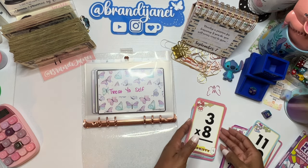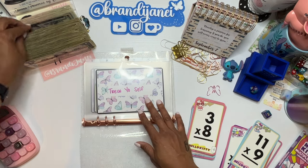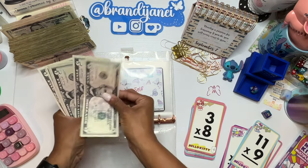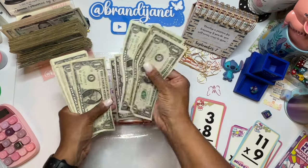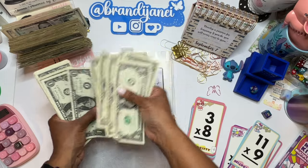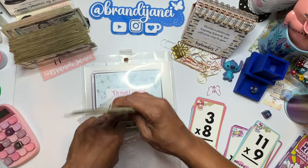Three times 8 is 24. You got to do some work on this. Oh, okay. All right. 5, 10, 15, 16, 17, 18, 19, 20, 21, 22, 23, 24. Got me over here mathing.